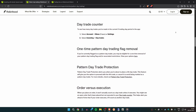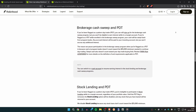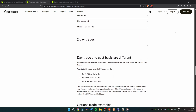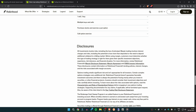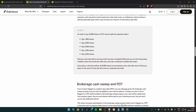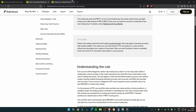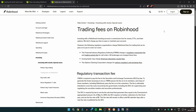Robinhood doesn't have the advanced tools that serious day traders usually rely on. There's limited market research, no advanced charting, and real-time execution can lag, which is a big deal when every second counts. Also, if you don't have $25,000 in your account, you'll be hit with the PDT rule, the pattern day trading rule, which limits how many day trades you can make in a 5-day period. That can totally mess up your strategy.